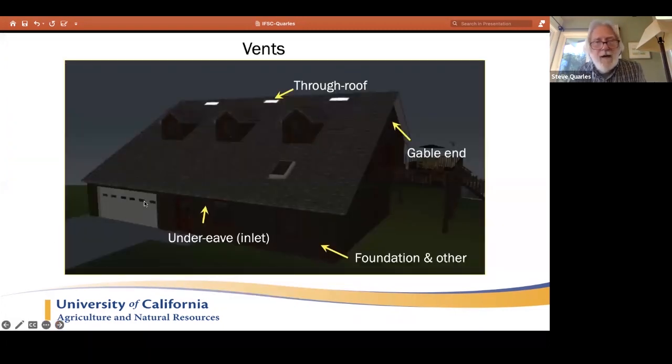Okay, so we're going to talk a little bit about vents. These have been shown to be vulnerable to ember entry and ignition of things in the attic space or crawl space via post-fire assessments after wildfires.